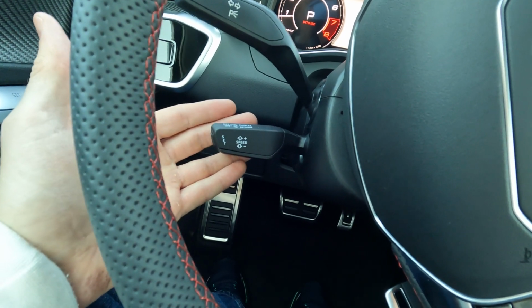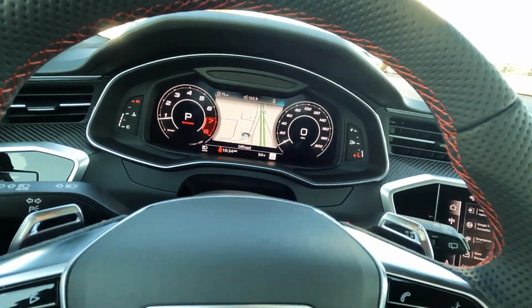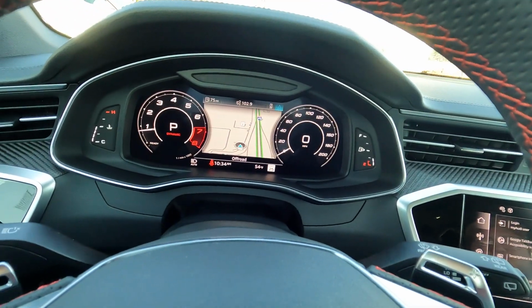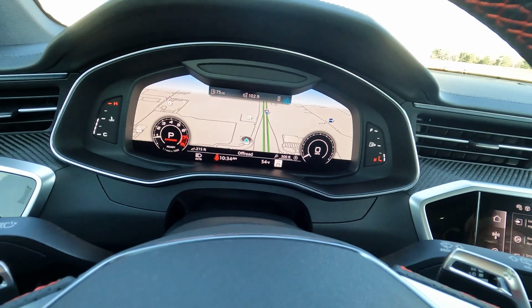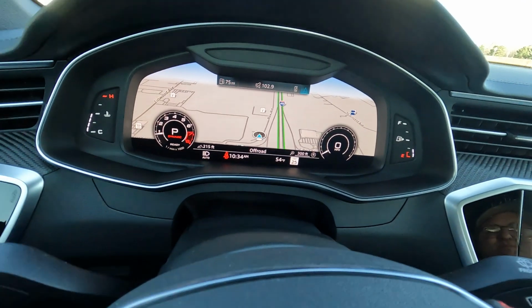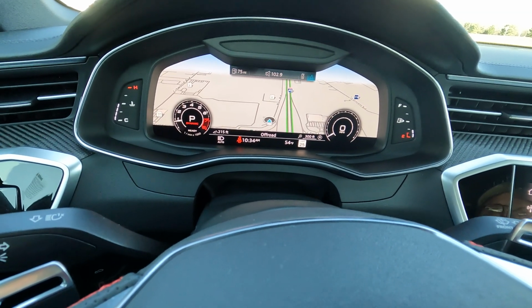Here's where you turn your cruise control on and off. Can't really say anything sarcastic or funny about that. I do like the look of our instrument cluster, and I can push view right here. What does that do? That changes the view. But you do have built-in navigation if you want to have that up there. You don't have to, but you can.